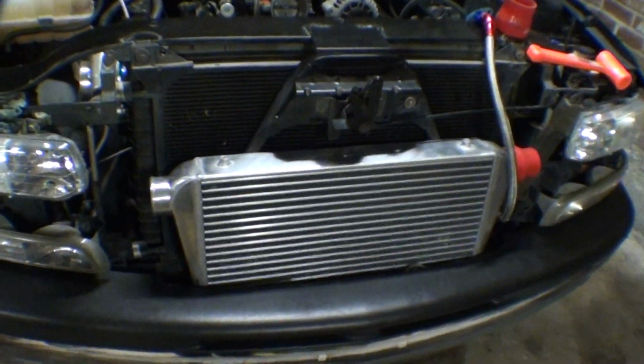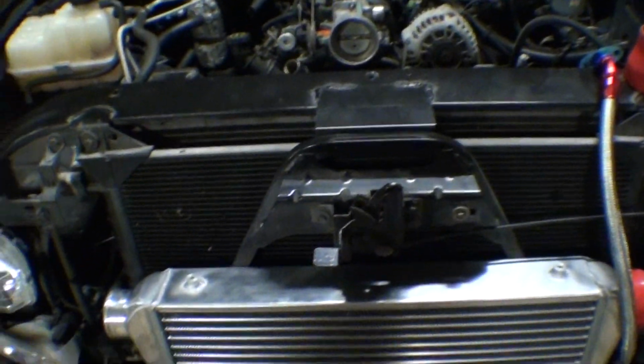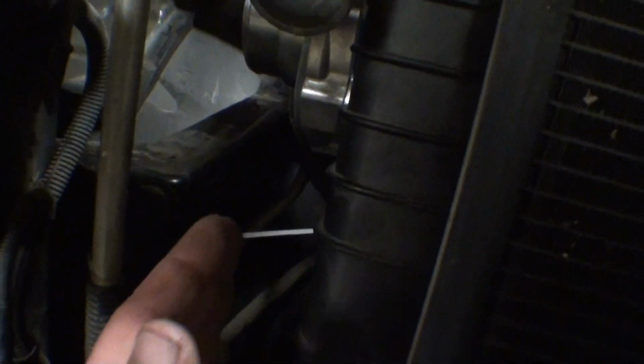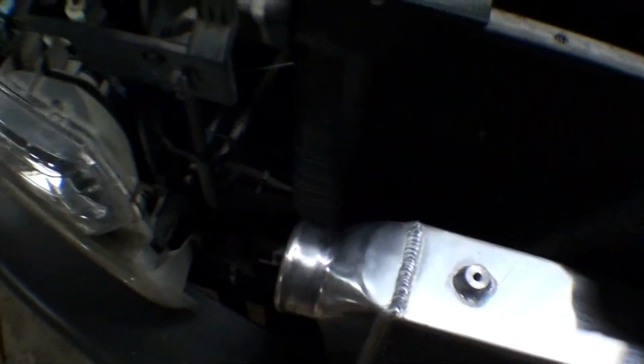My buddy's truck here, I trimmed out the bumper and everything else, and it fits, and this intercooler is good. I just got to make some mounts for it. What's awesome is the 2500 I had, there was not enough room. The rad comes out way farther. There's none of this room. Like right here you can see, I can just shoot out right into my turbo. I'm going to get a 3 inch to 2.5 inch 90 and go straight into the compressor.